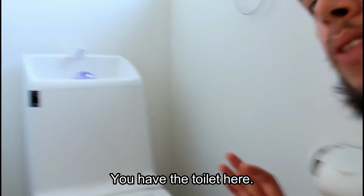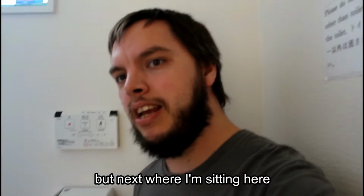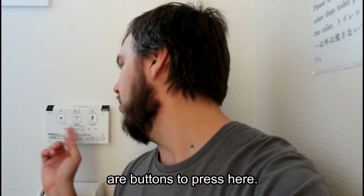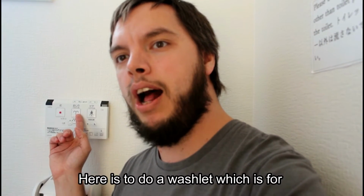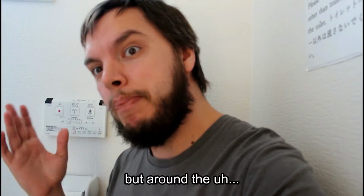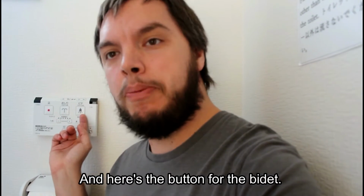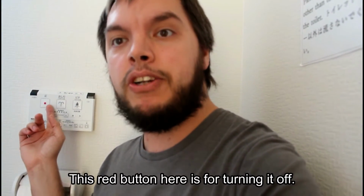So you have the toilet here. But next to where I'm sitting, on this panel, are buttons to press. Here is the washlet, which sprays water, not up, but around your buttocks. And here is the button for the bidet. When you want to shut it off, this red button here turns it off.